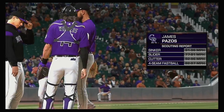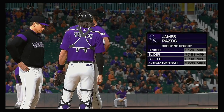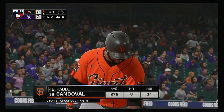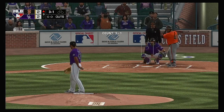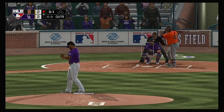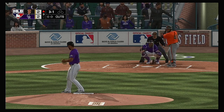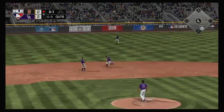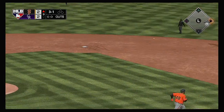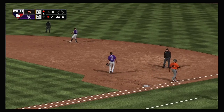James Pazos will be on the mound to start the ninth inning, and his job will be keeping the game tied until the bottom half. Pablo Sandoval will be the first one to greet him, as he'll have to turn around and bat from the right side of the plate here. Now a ball hit towards Story at short. Throw on to first for the out, and that is how the ninth inning gets underway.